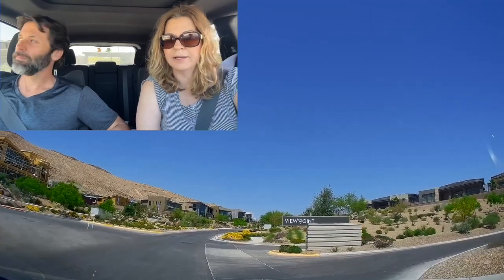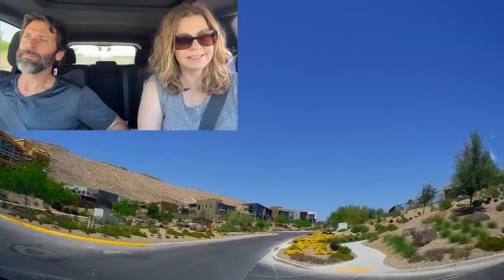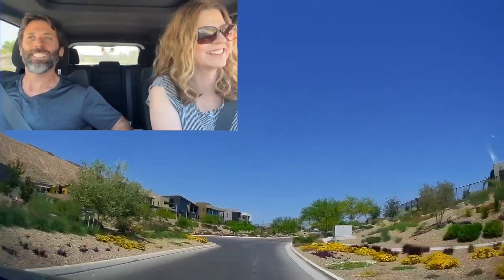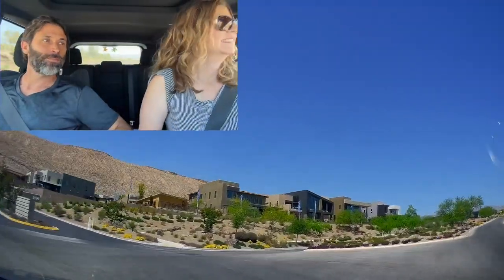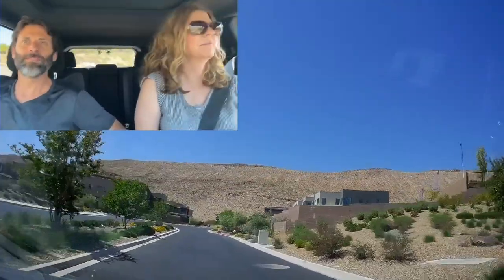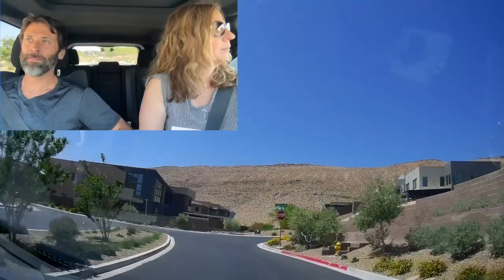So the Viewpoint right here, oh, I'm going to actually go to that last because I told her I was going to. Okay, yeah, you did. To the Sky View Collection. Yeah, so the Sky View's over here. Let's go to the Sky View. Right here. This is the last collection to sell. They just finally have almost complete. But look at the backdrop.